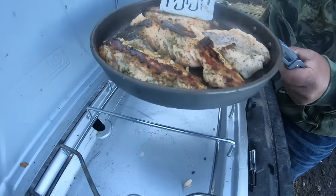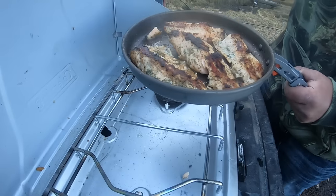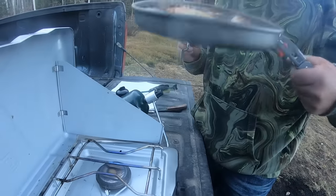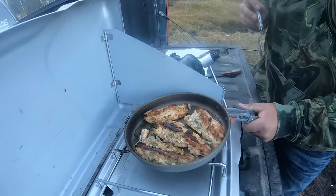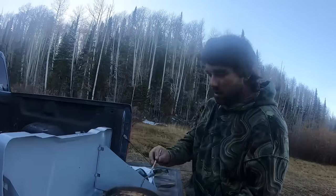Oh, look at that one. Perfect golden brown. Yeah, it doesn't actually look too bad. I like them a little crispy like that, so looks perfect to me. We're going to leave the heat just barely on. We'll go ahead and eat them.